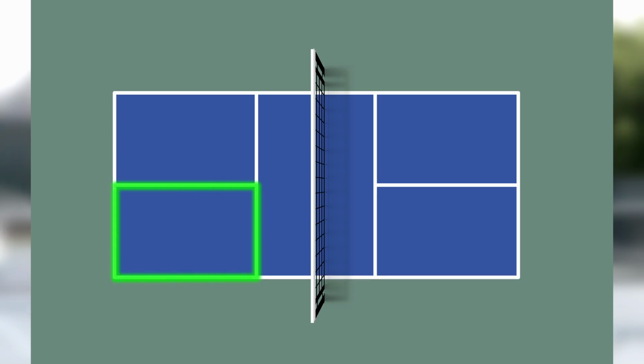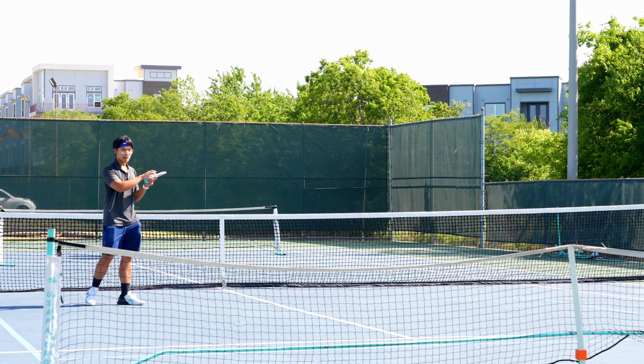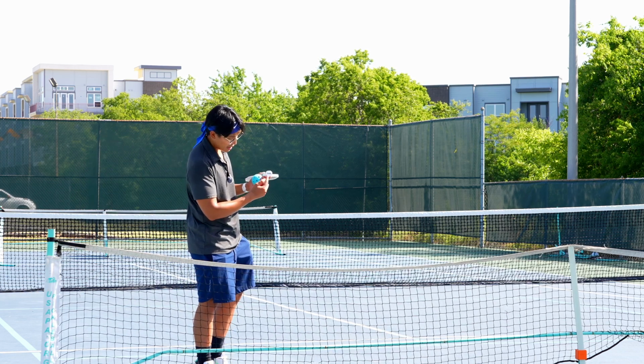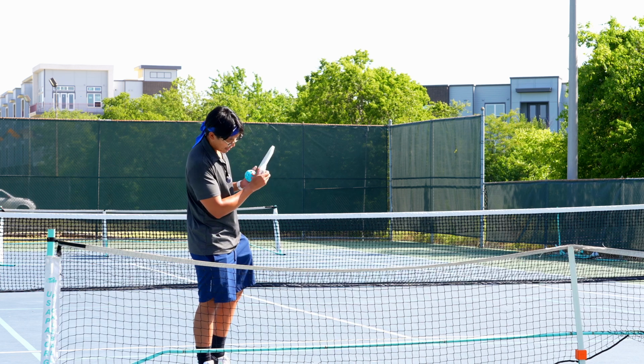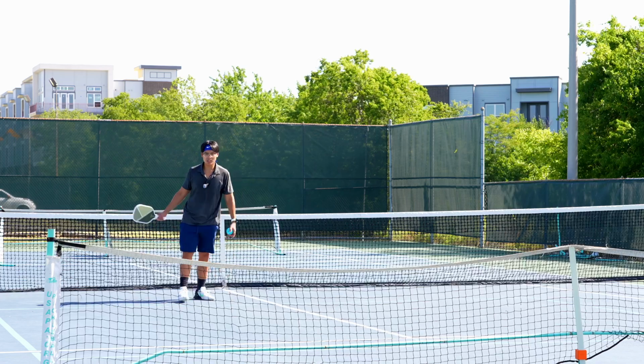How you determine who serves is, well, up to you. Usually you can do it by coin flip, by spinning your paddle. Some paddles have words underneath them that you can see. So I would say this is up, and then this would be down, okay? So you can spin for it. Well, you will start on this right side.